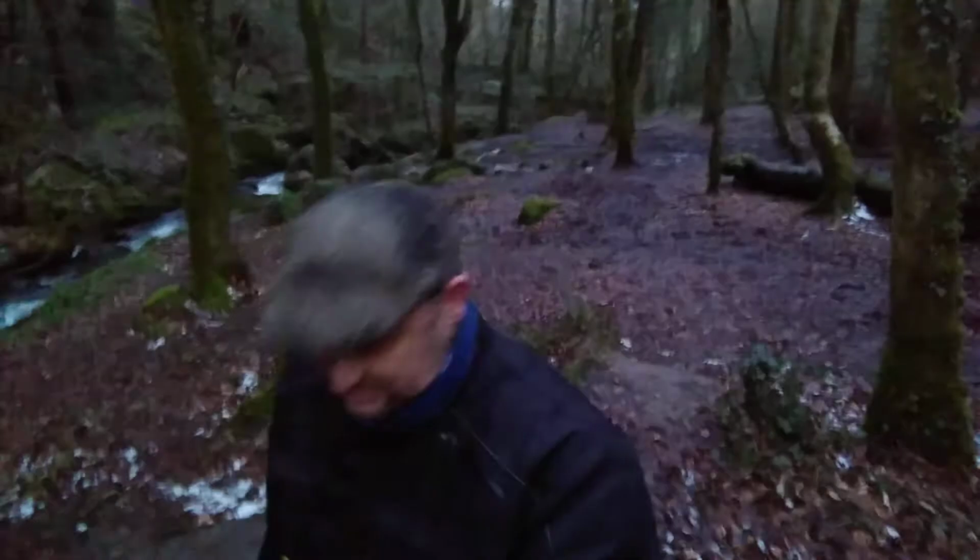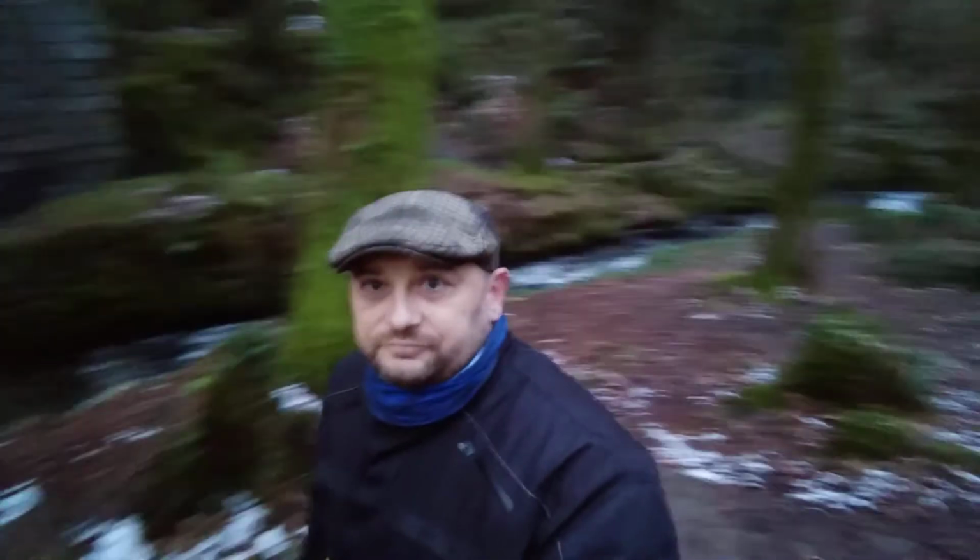P Show. Now I'm at the location where I was going to go last month on the ghost hunt, but because the river was too high, it's still fairly high now, but it's not as high as it was last night. As you can see, we are at Kennel Vale Gunpowder Works.